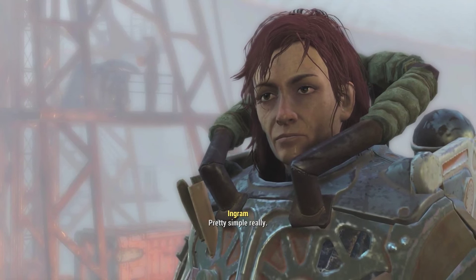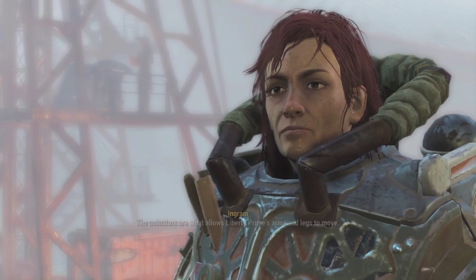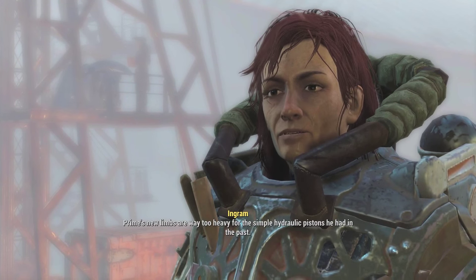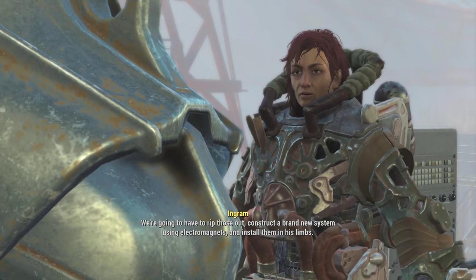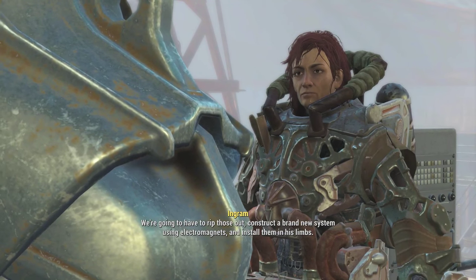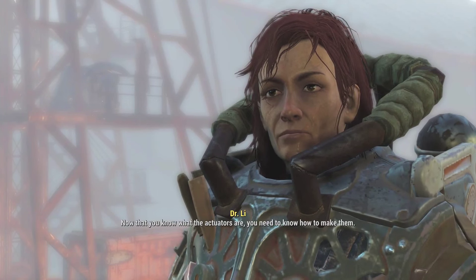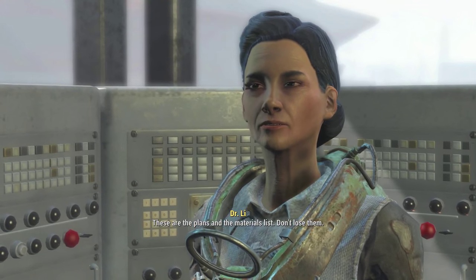Pretty simple, really. The actuators are what allows Liberty Prime's arms and legs to move. Prime's new limbs are way too heavy for the simple hydraulic pistons he had in the past. We're gonna have to rip those out, construct a brand new system using electromagnets, and install them in his limbs. What we need you to do is build the actuators for us. Now that you know what the actuators are, you need to know how to make them. These are the plans and the materials list.